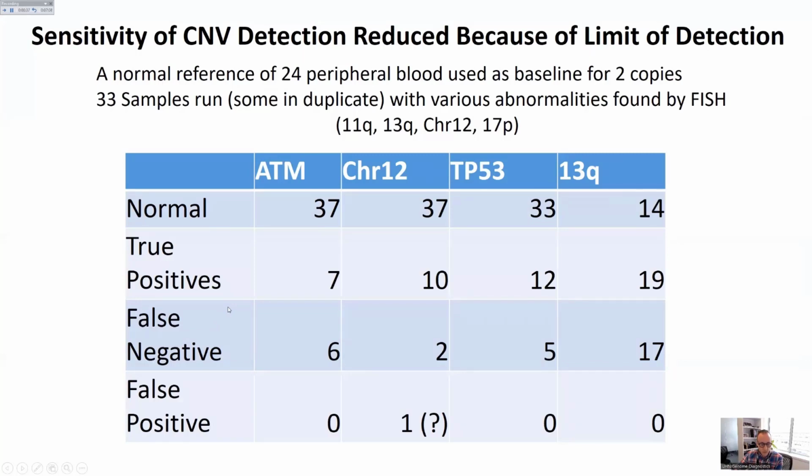So these were all below the limit of detection of NGS that FISH was able to detect, and I'll show these in more detail. And then this one false positive, I have a question mark, which I'll show in more detail at the end. Chromosome 12, it was only the long arm of chromosome 12 that was detected, that represents more of a low read depth that might have resulted in a false positive call. And I'll show that in more detail later.